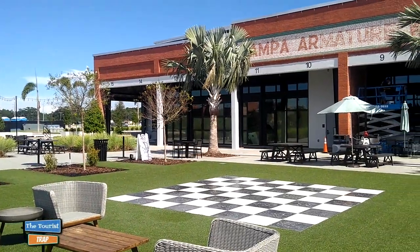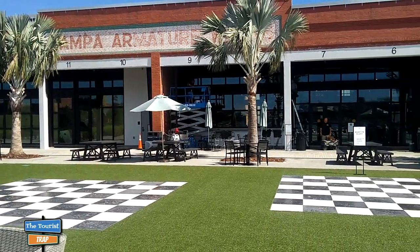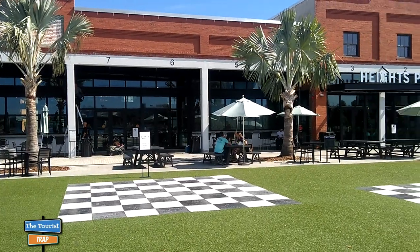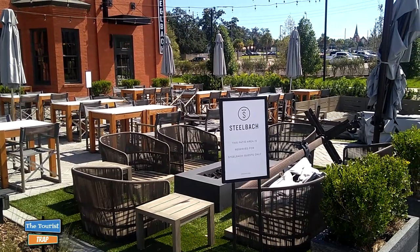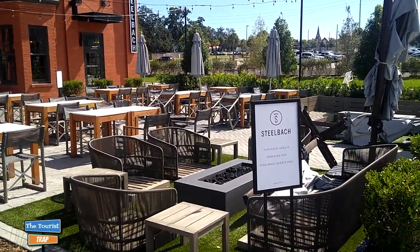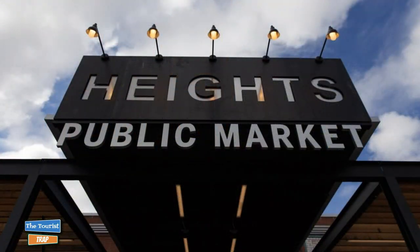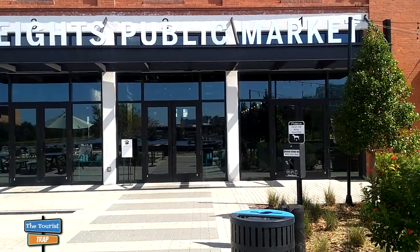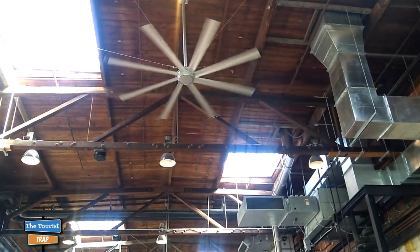I am just outside of Tampa Armature Works, a new area over here in the Heights District area. They have a Heights Public Market. Lots of eateries in here. This here is the outside patio area for a restaurant called Steelbach. They're not open quite yet, but a lot of outdoor seating, and it's a very cool place. I'm going to go inside of the Heights Public Market right here in downtown Tampa and check this place out. We're just inside of Armature Works here in the Heights Public Market.